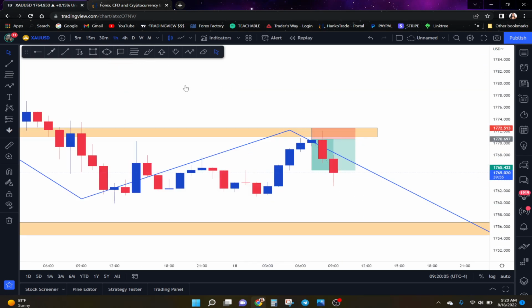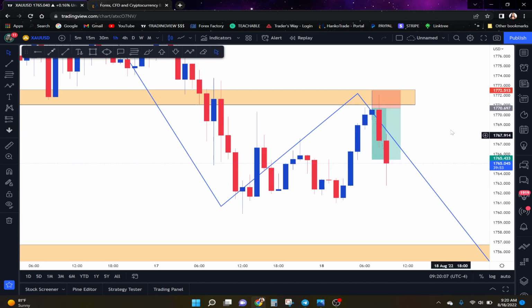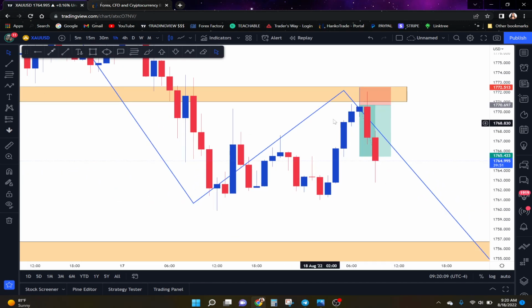If we drop down to the 1-hour time frames, usually what I like to look for is how the candle bodies form at my highs, at my resistance levels and my support levels, right? So we had a lot of buying pressure pushing up here, right?